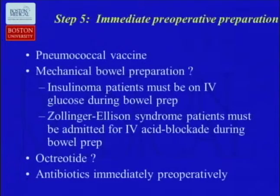The immediate preoperative preparation is the preparation for a patient who's going to have a major pancreatic resection. Certainly give them the vaccines, as there's always some risk of needing to remove the spleen. If you do a bowel prep before the operation for these patients, you have to be careful in the insulinoma folks that you don't make them hypoglycemic. And it's often a call to the insurance company to explain why the patient should be in the hospital the night before the operation, which we don't typically do for other patients now.